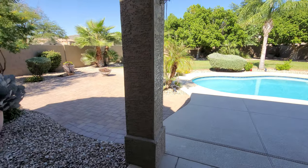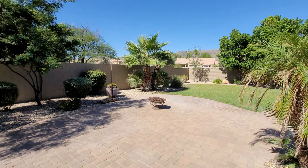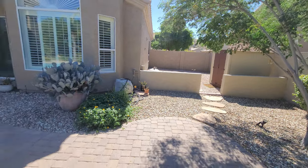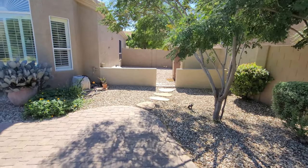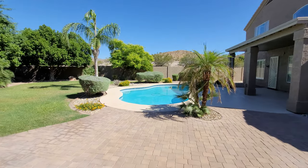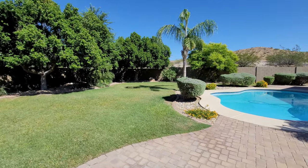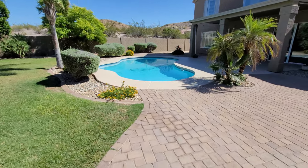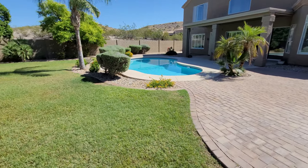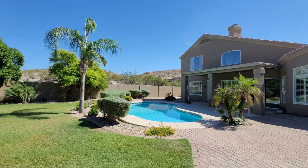So currently we're in the backyard area. Again, those views just do not escape. It doesn't matter if you're on the first floor, if you're on the second floor, absolutely marvelous. Very low maintenance, mature landscaping. That could be used as like a little dog run. Beautiful pool, nice green area, lots of shade trees. The paved walkways, the outdoor fire pit. 12 days on market. Absolutely gorgeous.